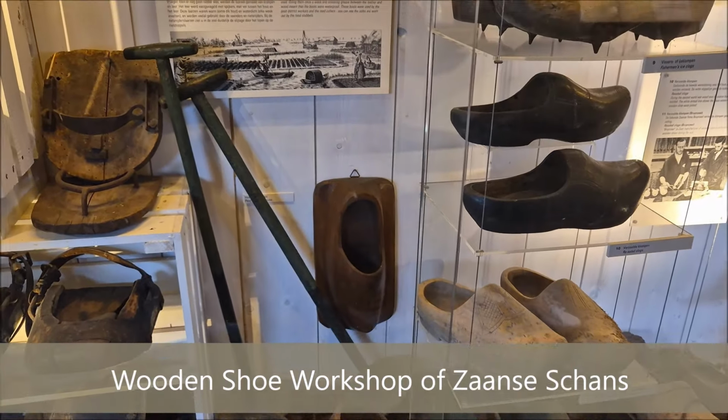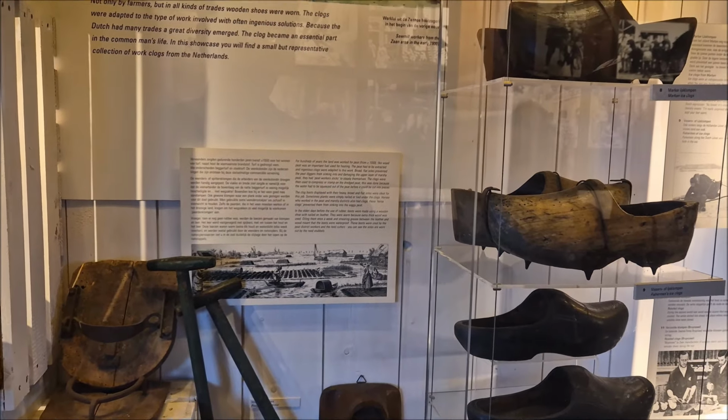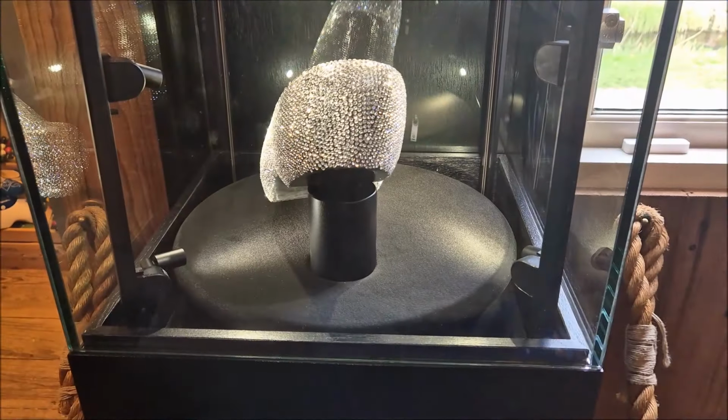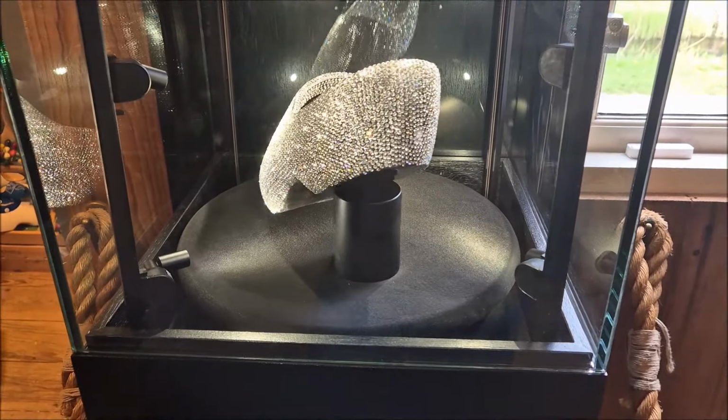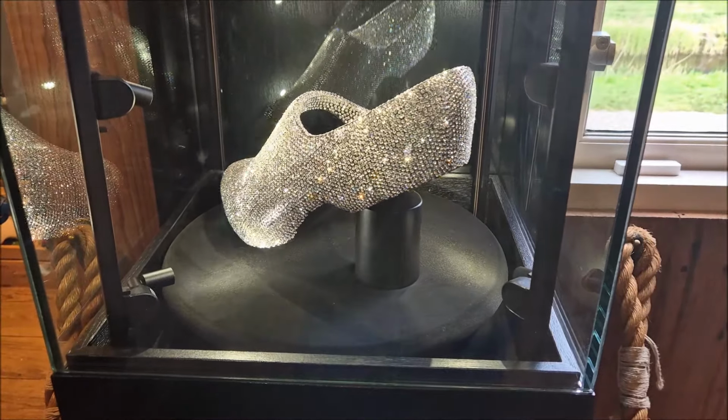The wooden shoe workshop, located in Zaanse Schans, Netherlands, is a traditional craftsman's workshop where visitors can witness the process of making wooden shoes, also known as clogs or klompen in Dutch. It is situated within the Zaanse Schans open-air museum.